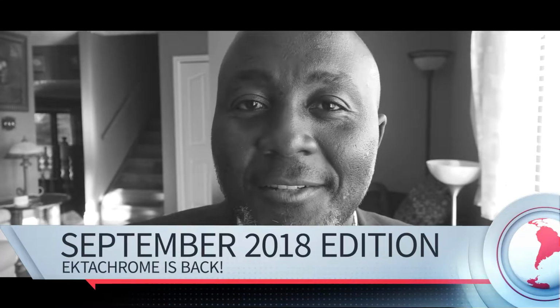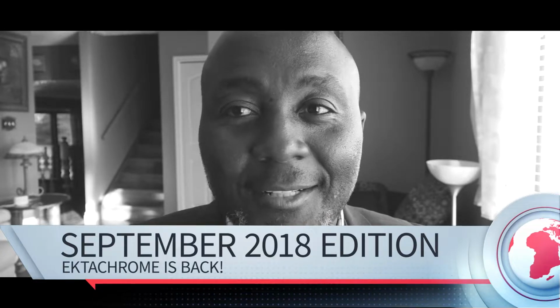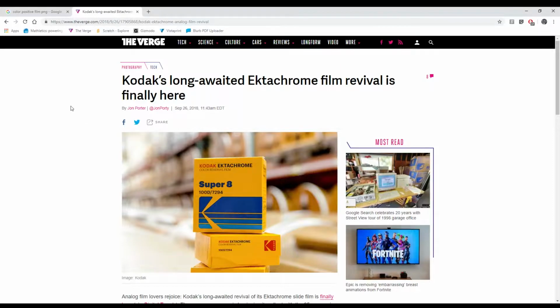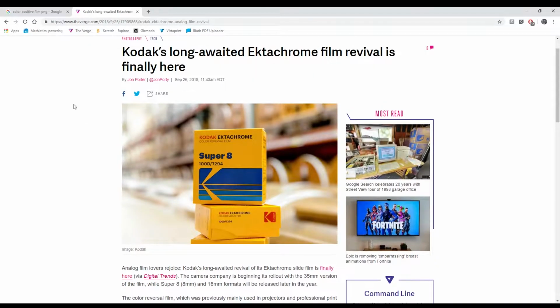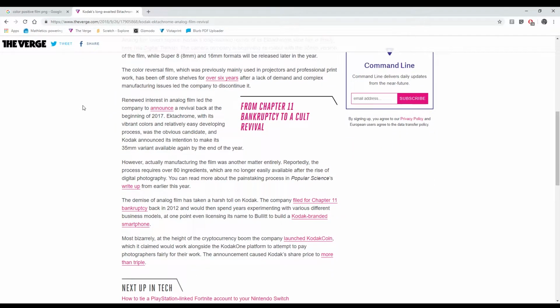So number one for discussion is Ektachrome. Ektachrome is back, and some of you may be wondering, what is Ektachrome? It was a color reversal film, which is unlike your color negative film. For color negative film, once you develop the film, what you get are the negatives, right? Each image is not exactly how it's supposed to be. It's the negative of the image. So black is white, and the colors are reversed, right? So then there's color reversal film, which is basically color positive film.